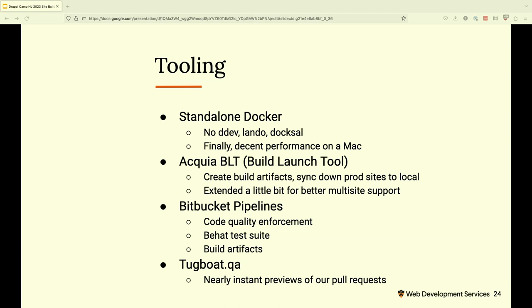So Docksal, DDEV, Lando, that's what they are. They're abstractions over Docker. And Docker itself is really not that complicated. I found it easier for me to maintain just pure Docker than having to worry about involving one of those solutions and then reading the release notes every time there's an update to that tooling. I think at the time I was having tooling overload when I was getting into front-end JavaScript development too. And spending all this time on tooling without actually spending time on the development is frustrating.